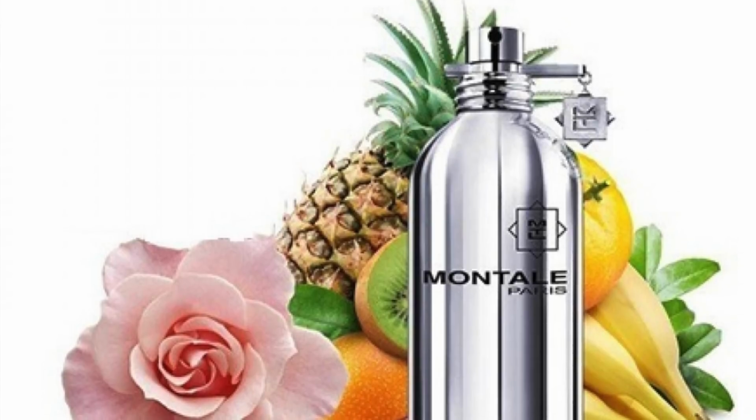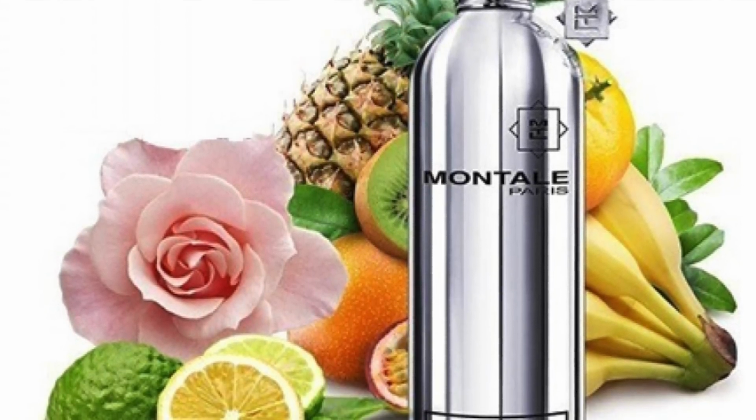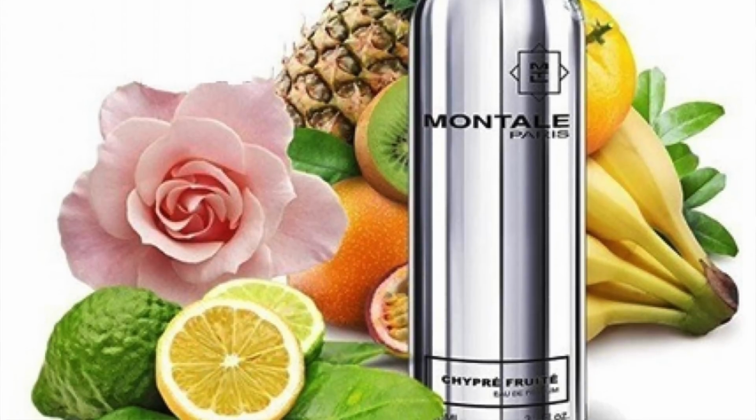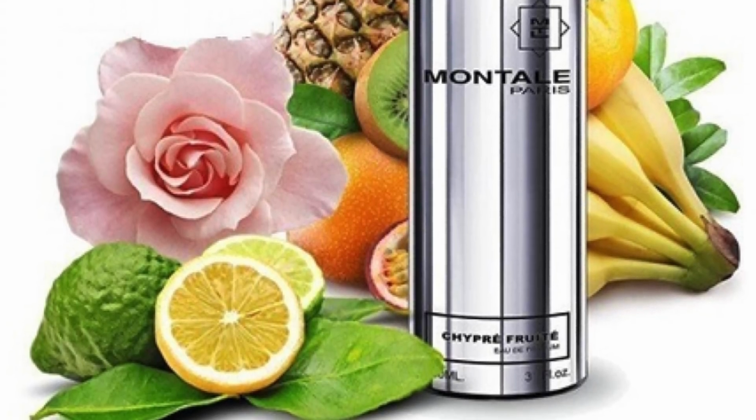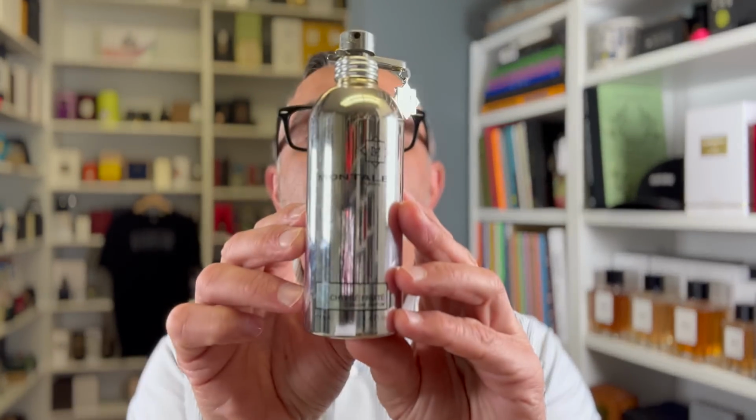If you like the idea of oak moss and patchouli and the idea of Chypre fragrances, and then you like even tropical fruits, definitely check this one out. It definitely has the classic vibe, but I quite like it, and I love the fact that the oak moss and the patchouli in the base really stands out and contrasts against all the fruits up top when you first spray the fragrance. So Chypre Fruity from the house of Montal is a great, great release. If you haven't tried it, check it out.